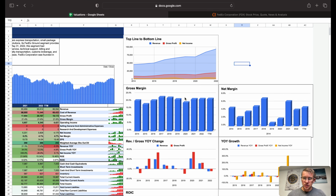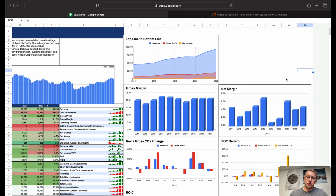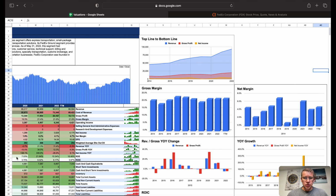So obviously most of us know FedEx is a delivery service, right, for your mail, for packages and stuff like that. So we're going to scroll over here. We've got some charts to look at. We've got our most recent 2022 numbers, our trailing 12-month numbers as well. Overall, we can come up here and see our revenue, our gross profit, and our net income. Our revenue is growing, our gross profit kind of growing, our net income not growing.